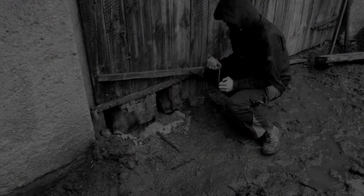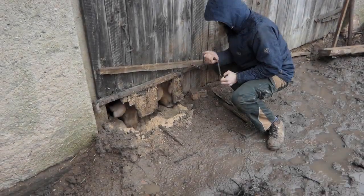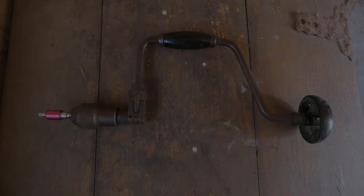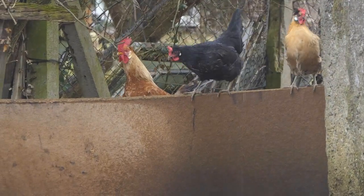Efficient, silent, practical, and cost-effective. The hand drill is the tool of choice for any smart craftsman. A detachment of chickens is monitoring the progress of the operations.